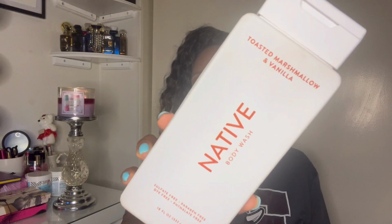I finished up a Native Toasted Marshmallow and Vanilla. I really like this. I purchased another one already. Oh, that smells so good, you guys.